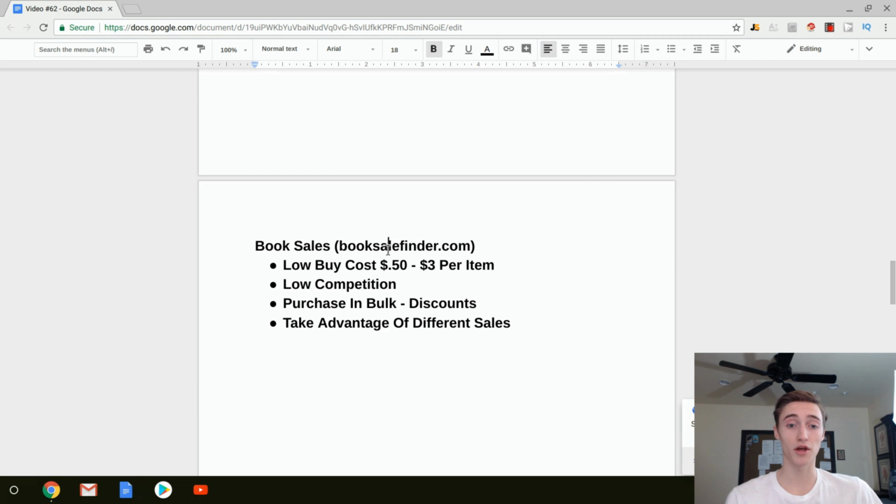Now, you definitely want to go to those preview sales, because that's when all the other resellers are going to go. That's when all the good product is going to be taken. So that's where you're going to want to go with your scanner.